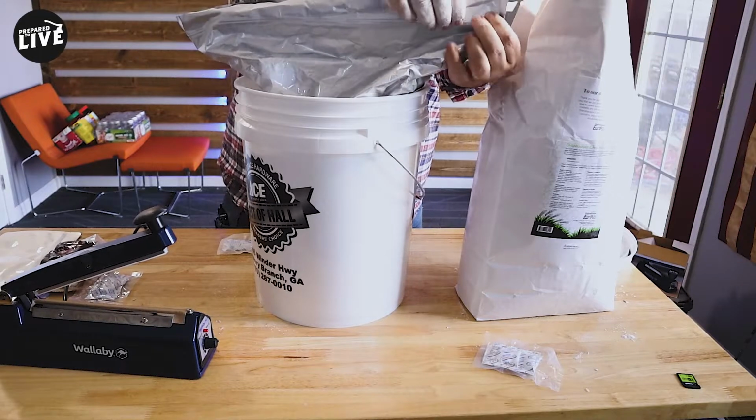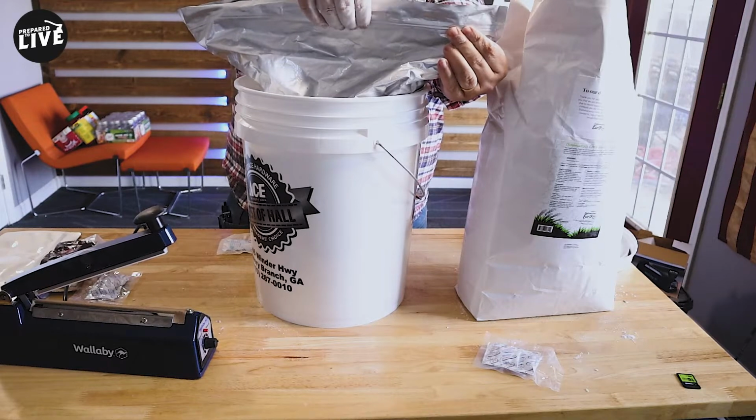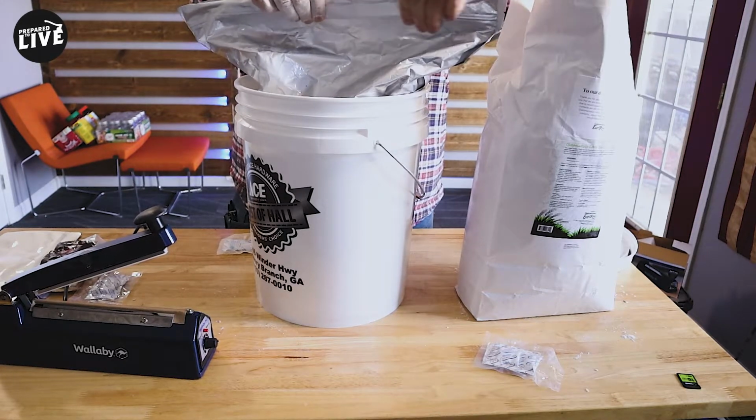A lot of preppers talk about gamma lids, and gamma lids are great. It used to be my go-to for resealing, but gamma lids are expensive. It often at least doubles the cost of your bucket. But when you buy your Mylar bags and they actually have Ziploc reseals, you don't need the gamma lid because you can use the Ziploc to reseal the bag to protect your components. So now what we're going to do with these Wallaby bags is we're going to simply close the Ziploc enclosure, snap it closed, do that.